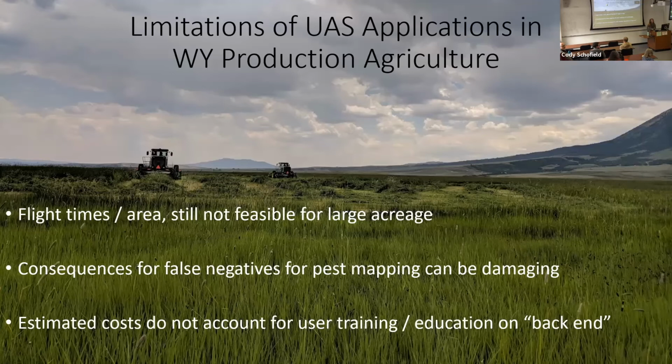Any sense at this stage, for these types of applications, what the useful life is for one of these sorts of drones? Could you repeat his question so folks online could hear? So the question was, any idea about the useful life of these products? Am I getting that right?